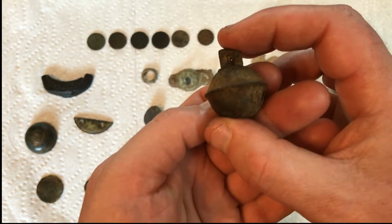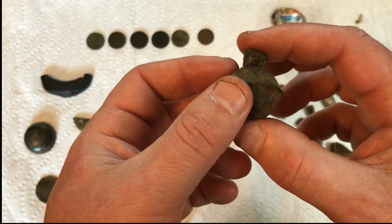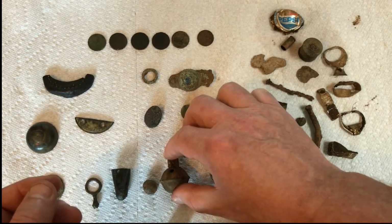I love these things. It was really hard to get them intact where I come from, because most of the fields are plowed, so these things get smashed to pieces. It's very hard to get them whole.